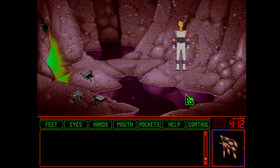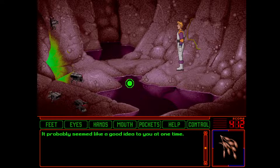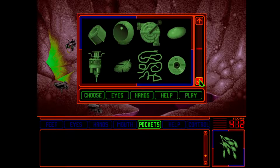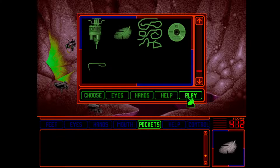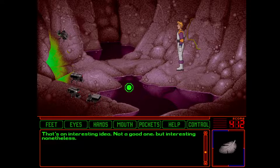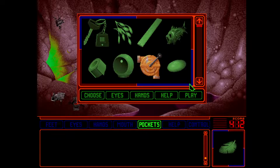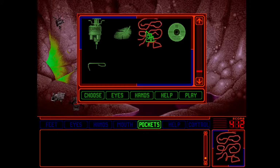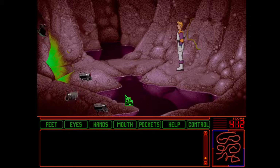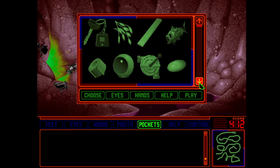Right, can we use any of these things on the Nanites? Excellent guess. No. Can we chuck them in here? Seemed like a no. That's going to be our method of doing things now. Can we chuck it in the pool, or can we put it on the Nanites? That's an interesting idea. No. Capillaries. Can we use it on the Nanites? Can we chuck it in the stomach acid? No to both.